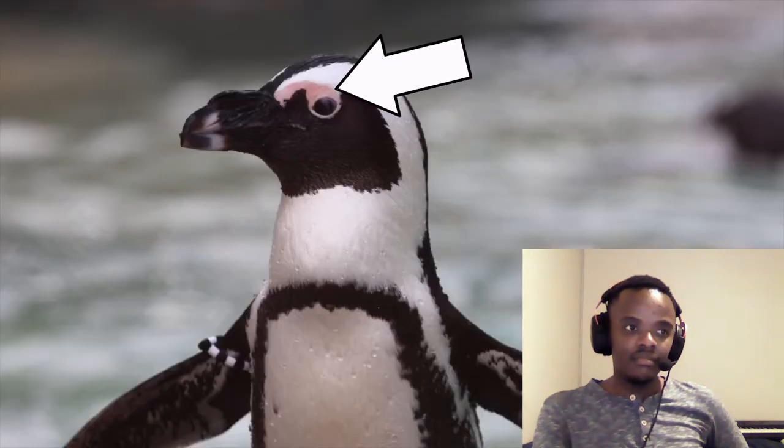But more interesting, South Africa and Namibia are the only two countries in Africa that host penguins. The endangered African or Cape penguin is unique in that it has pink glands above its eyes to help regulate body temperature, since South Africa is generally much warmer than the typical habitat for penguins, like Antarctica.